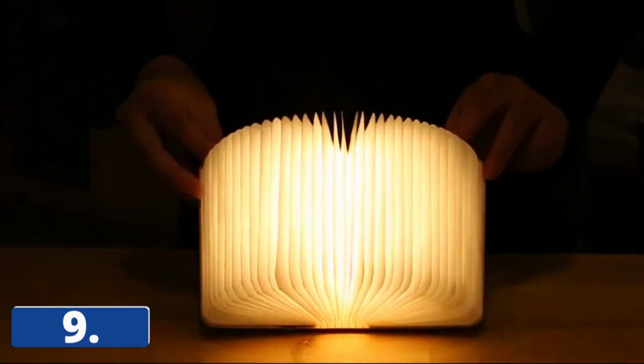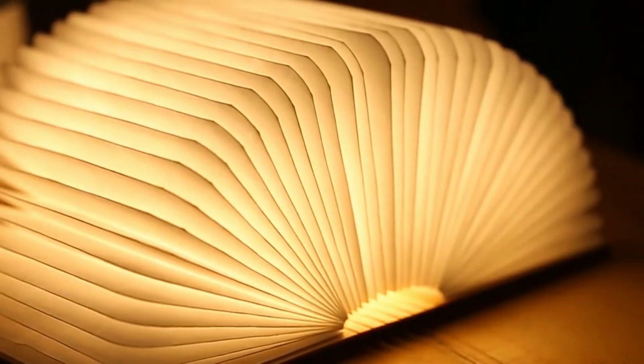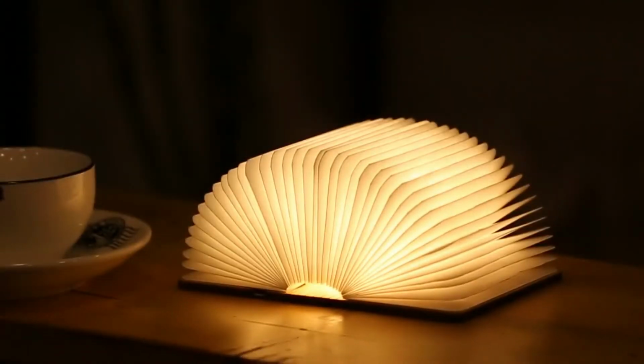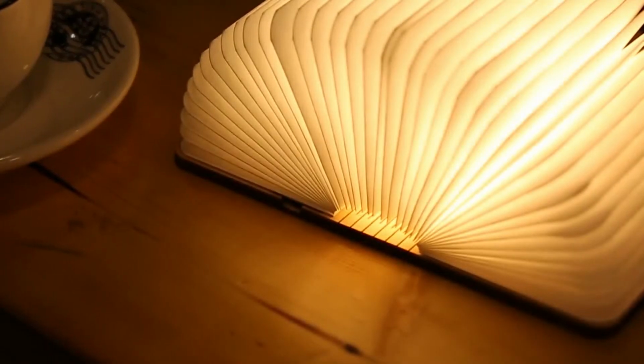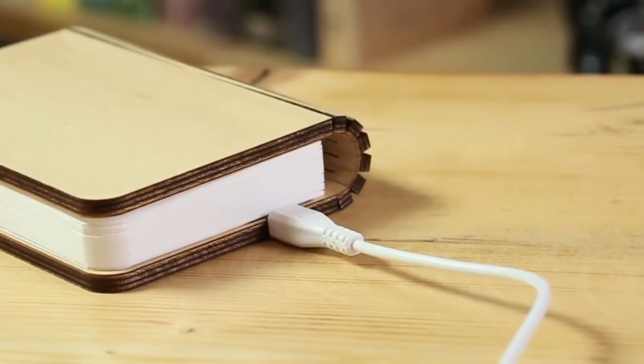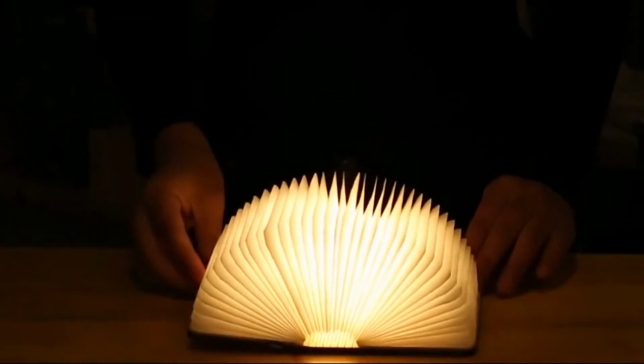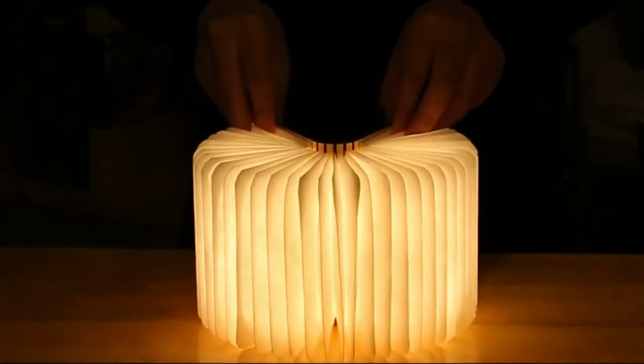Number 9. Jinko Accordion Lamp. If you love decorating your house, this lamp is made for you. It is a lamp that can be shaped. It has a stand on both sides through which it can be adjusted with anything. It doesn't even need an alkaline battery because it is rechargeable and can be charged via a USB cable. You can use it horizontally and vertically.